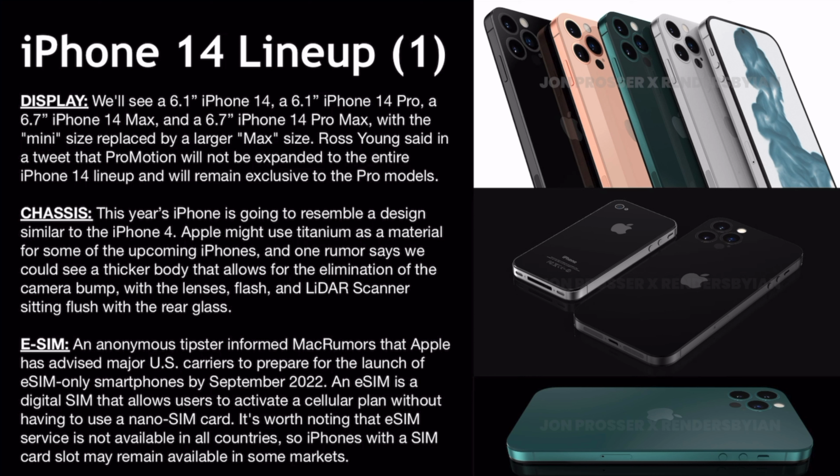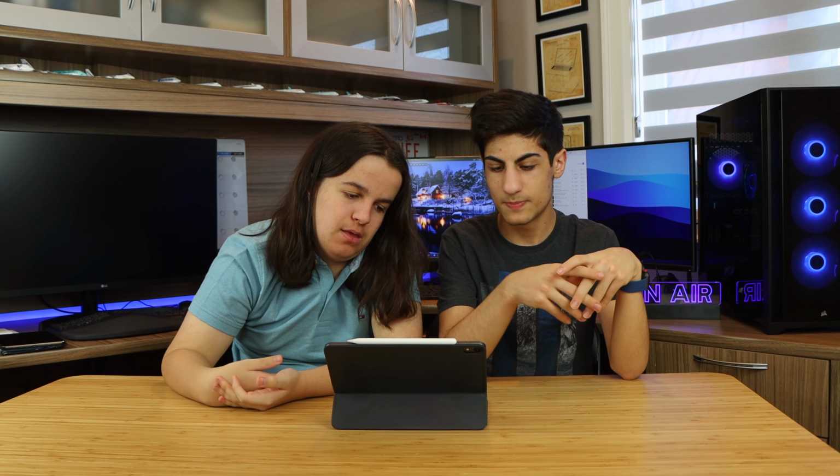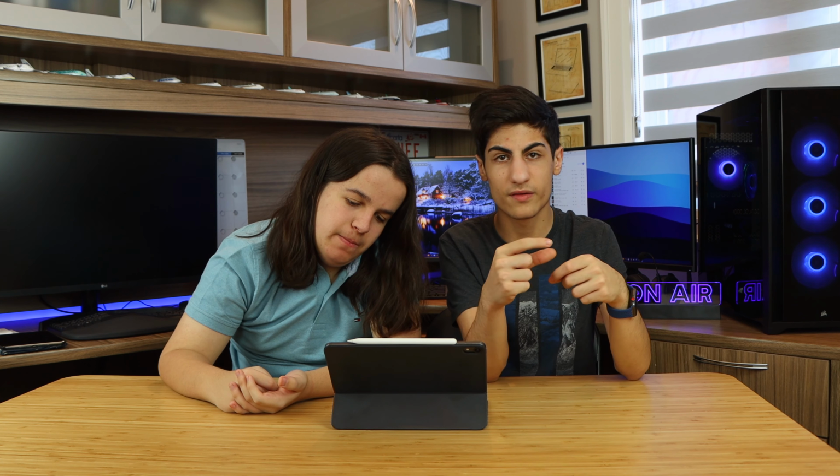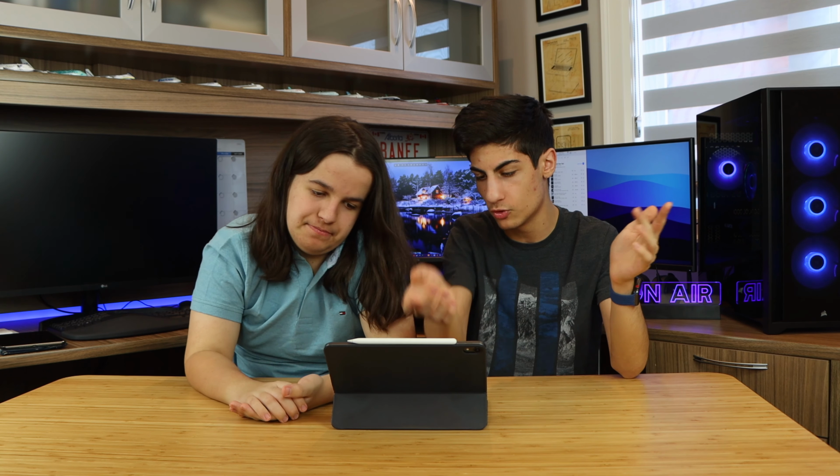An eSIM is a digital SIM, if you're not sure what this is, that allows users to activate a cellular plan without having to use nano SIM cards. It's worth noting that eSIM service is not available in all countries, so in the countries that don't have eSIM available, Apple will still make a SIM card slot. So it's basically the SIM card slot where you put your little SIM card to make your iPhone know what your phone number is and your data plan to work. That is going to go digital. You would just scan a code and enter some codes or whatever, and boom, you don't need a physical SIM. Frees up a lot of space in the phone for them to work with.